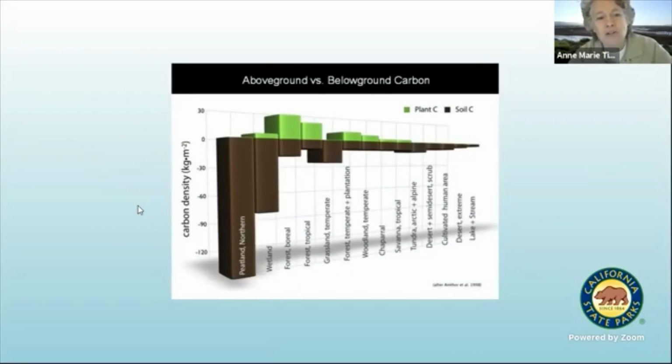So let me show you why we're so good at sequestering carbon. This is a really interesting diagram. This is carbon density in kilograms per meter squared. And the green part is plants, and the brown part is soil, and where the carbon is. You'll notice here that peatlands are really important. They have a lot of carbon sequestered underground, but wetlands are really good too. So with wetlands, you can see this big brown part. We have a lot of our carbon stored underground. That's why we're called a carbon sink, because carbon comes in and it hardly ever releases.